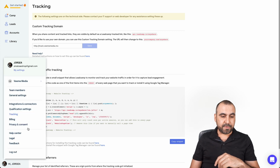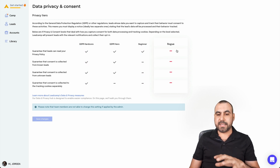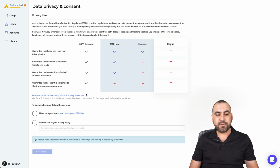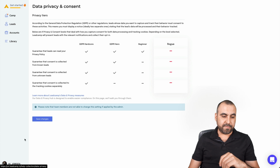We also have the privacy and consent. If you want to activate it, in this case, it's off. You're not doing anything. If you want to guarantee that leads can read your privacy policy, well, you activate that. You add your privacy policy, GDPR, and you save the settings once you add them. All right, you have all of that.